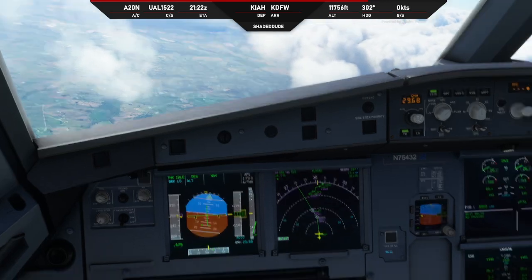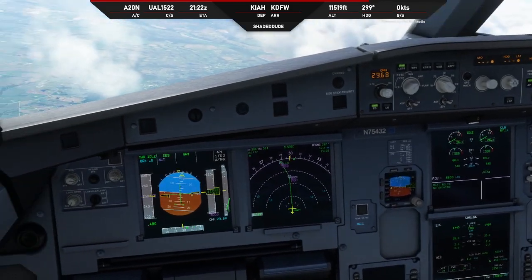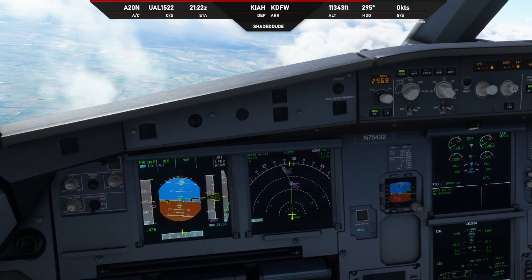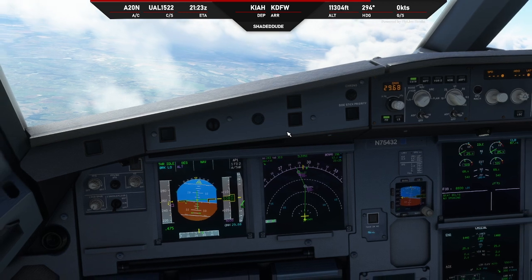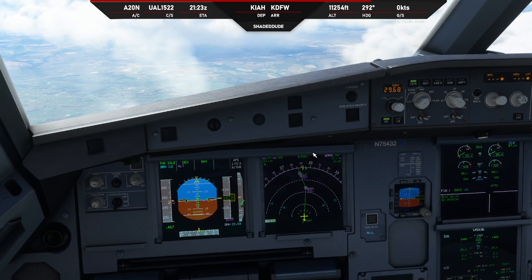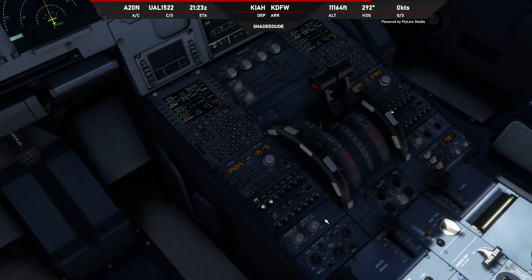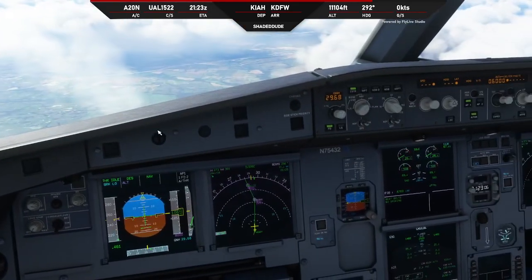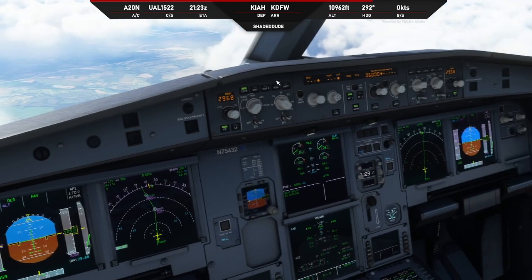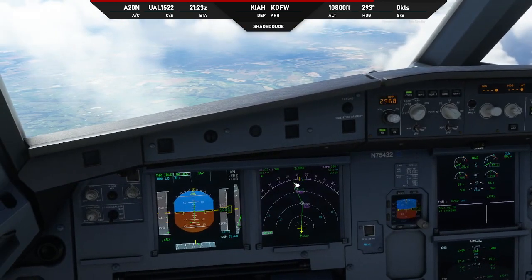1636, regional departure radar contact, climb maintain 10,000. Climb maintain 10,000, 1636. American 1974, runway 36 left, clear to land. Clear to land, 36 left, American 1974. United 1522, descend maintain 6,000. Down to 6,000 for United 1522. There we go, we'll just go down to 6,000.